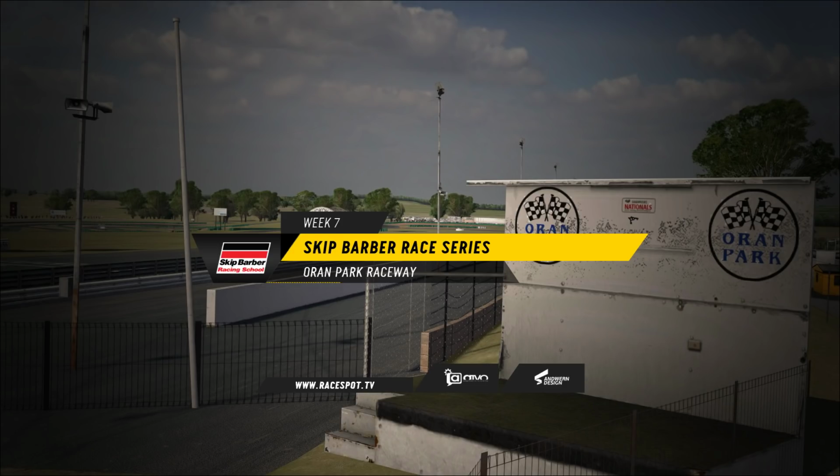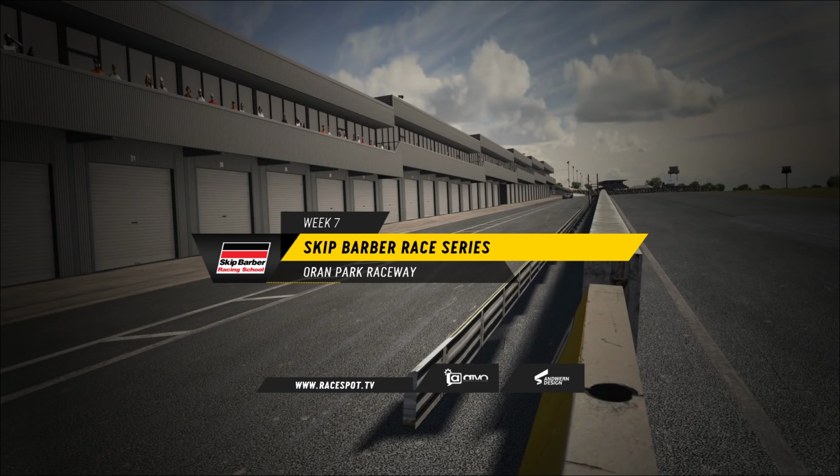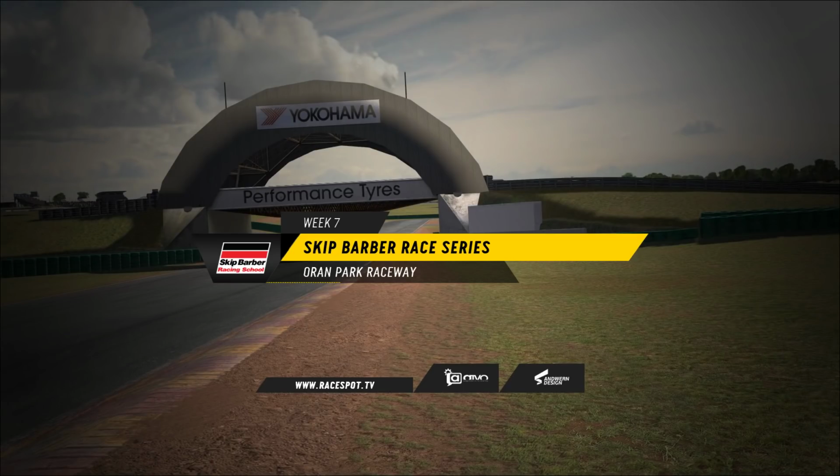That's another big GP track. Then we have Snetterton and Oulton Park. We're on the Island Historic layout at Oulton Park, and then we'll be finishing the season off back at another big track at Circuit Gilles Villeneuve in Montreal.